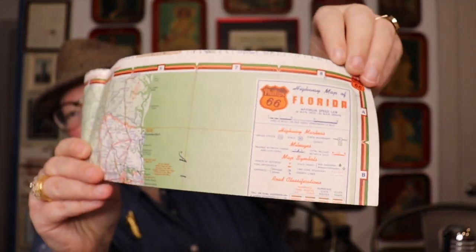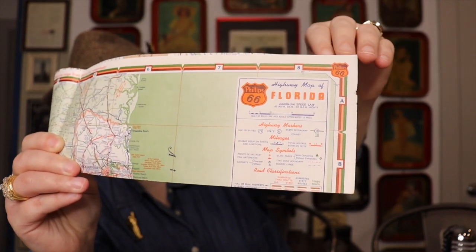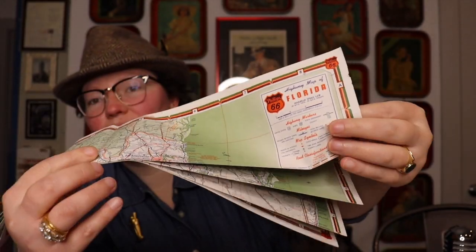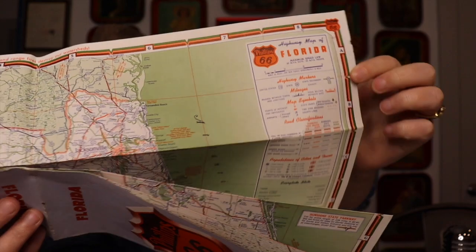Now I personally wouldn't do anything with these pieces of ephemera. I know a lot of people like to junk journal with them and create different assemblages, but I'm more of a purist. I like to collect things just for the graphics. So these will probably stay in my ephemera bowl, but they're really, really fun pieces to have. And when you can find them for a couple of bucks, it's just so worth the pickup.